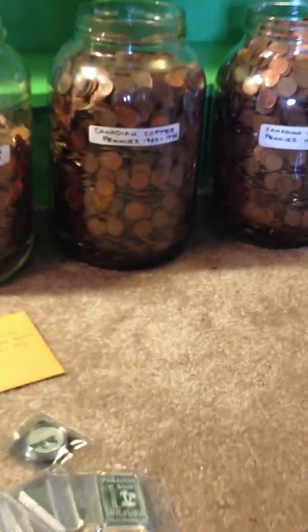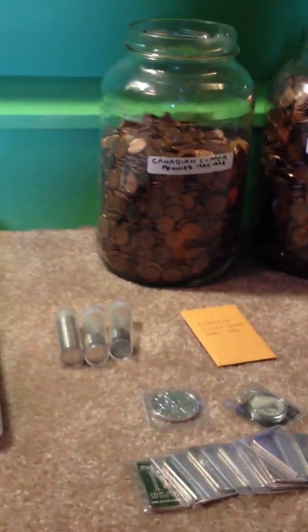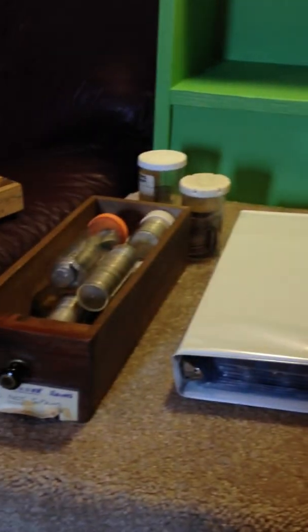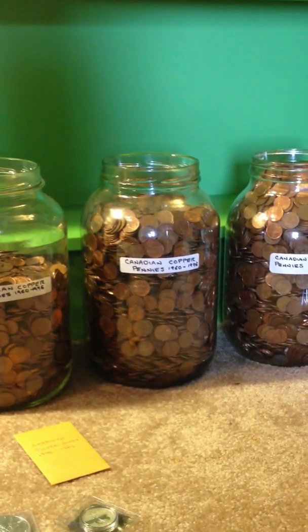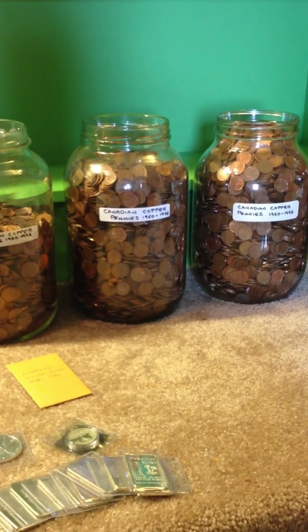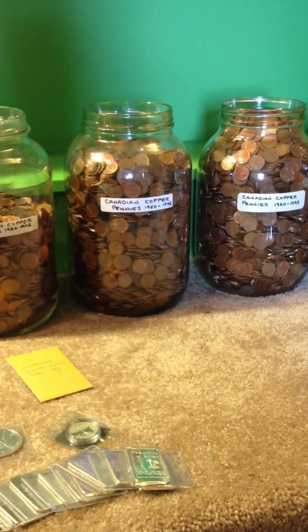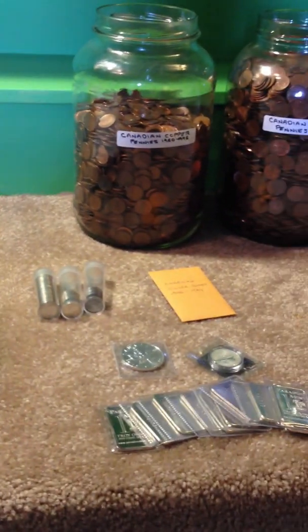So yeah, that is my copper penny and junk silver collection. I'll probably do another video in about 6 months to show you where I am. As Canadians know, they won't be making pennies anymore after this year, so going to the bank and getting rolls of pennies, I won't be able to do that after the fall. So in 6 months you'll see what I have been able to collect since then. And I'll probably have quite a bit more silver in the next 6 months as well.